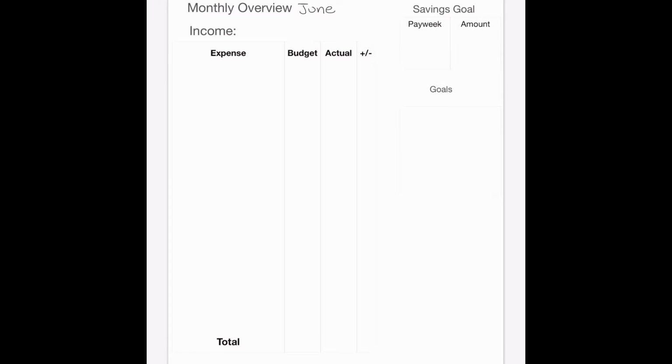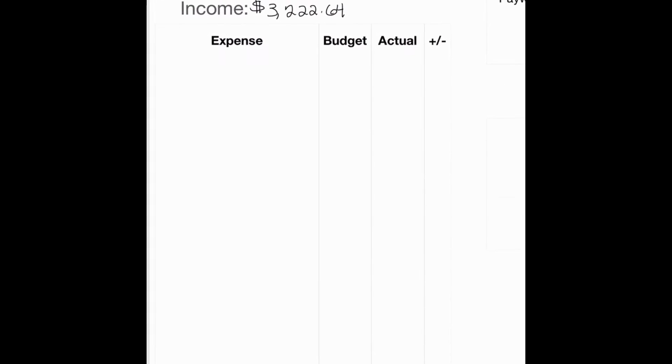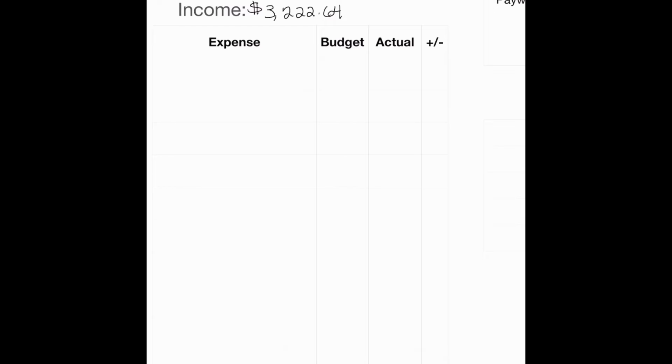So let's go in here and put the monthly income. So we are looking at $3,222.64. And for the expenses, ooh, let me see if I can blow this up some. Okay, we have my standard Chime account, which is $100. We have the project fund, and that is $100. We have the credit union, and that is 105.